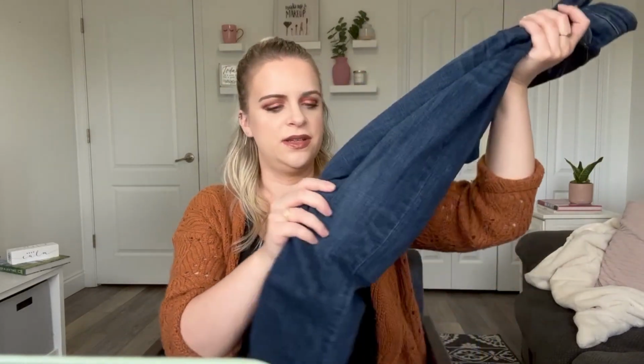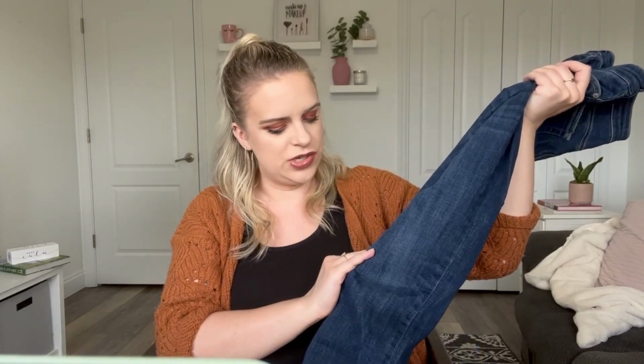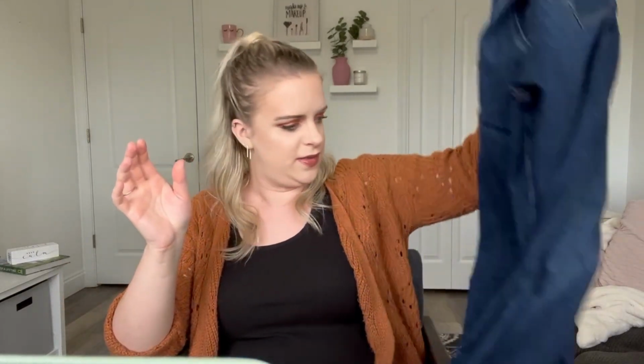But yeah, it's a semi-dark wash. I feel like I might have a pair similar to this, but I don't get jeans like that too often. But yeah, hoping that these fit, and I got a pair of jeans.